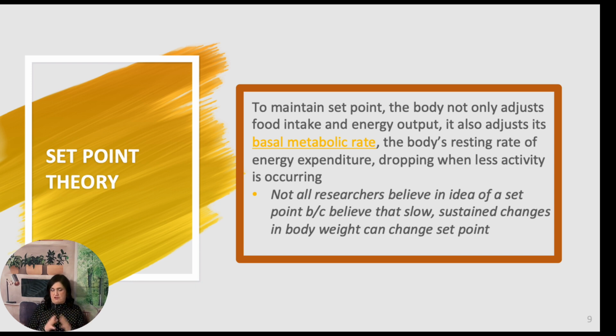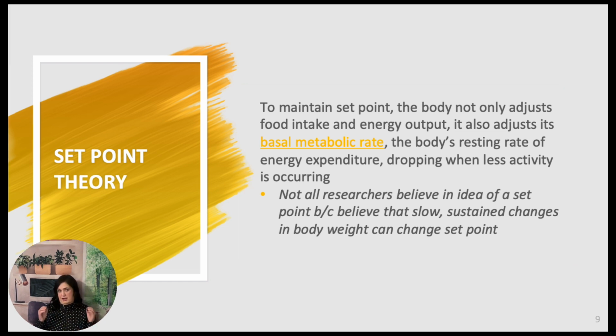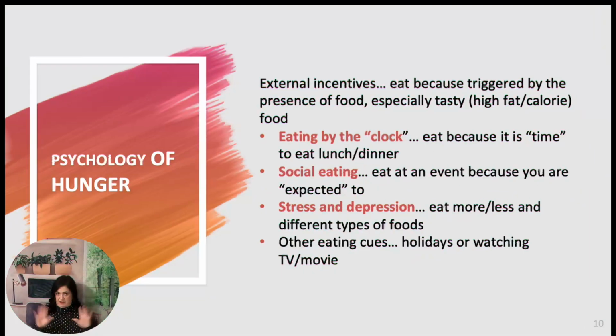Not all researchers believe in the idea of a set point because they believe that slow, sustained changes in body weight can change their set point at any given time. Depending on their activity levels, you can change your set point, which is kind of an interesting theory, but also kind of reassuring that we can control that, right? So as long as we're remaining active and living a healthy lifestyle, everything's going to be fine.